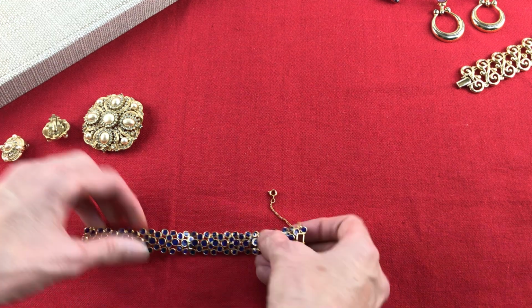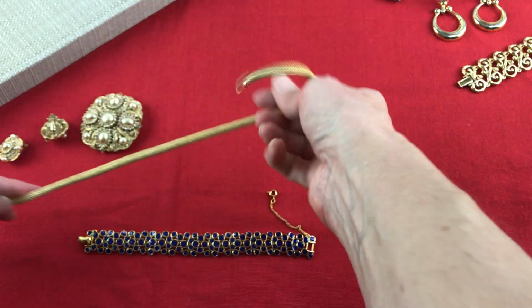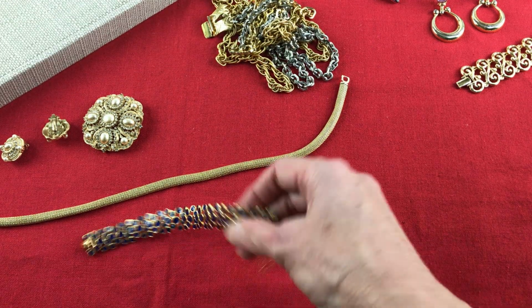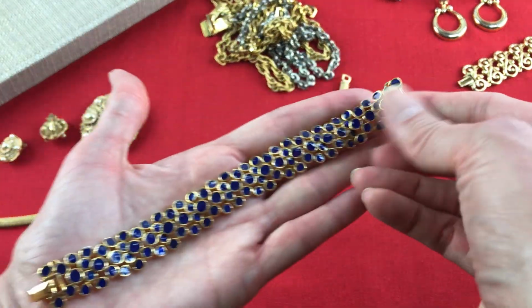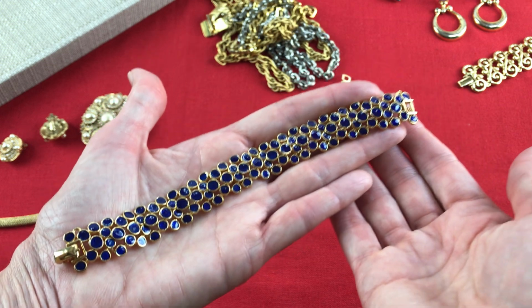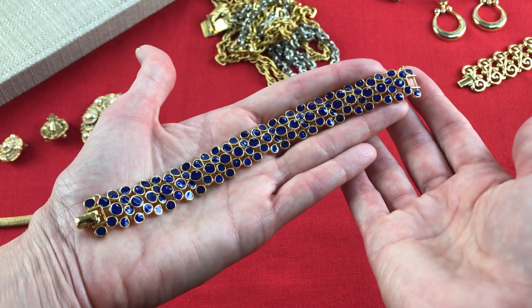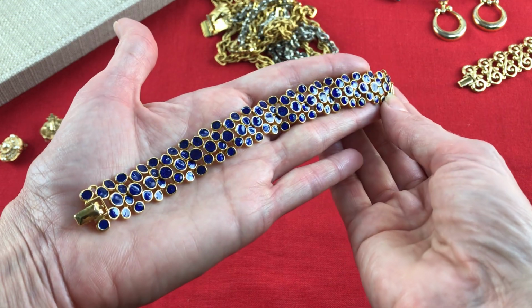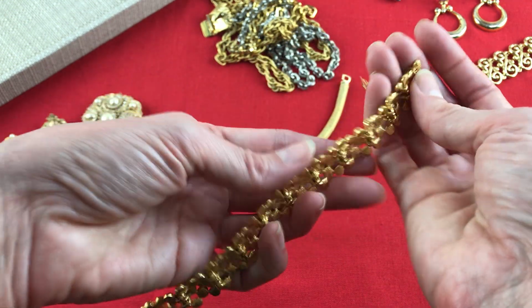Then we have, let's see, a couple more pieces. So this piece by Dorlan, and I bought this on eBay many years ago. I'm not sure if I'm keeping it or I'm going to sell it. It's really pretty blue, almost looks like an enamel, gold tone.